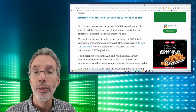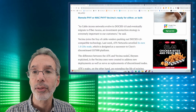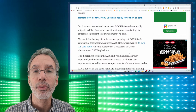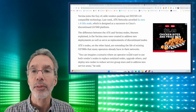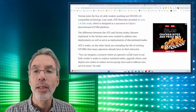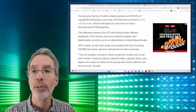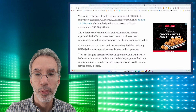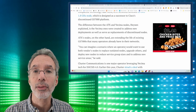Vecima joins the fray of cable vendors pushing out DOCSIS 4.0 compatible technology. Last week, ATX Networks unveiled its own 1.8 gig node, which is designed as a successor to Cisco's discontinued G7 or GS7000 platform. The difference between the ATX and the Vecima nodes, Hainan explained, and that's Hainan from the Dell'Oro Group, is the Vecima ones were created to address new deployments as well as serve as replacements for discontinued nodes. So it sounds like the Vecima is one that will let you upgrade to fiber or put fiber in the node, not just the DOCSIS, whereas maybe the ATX doesn't do that.